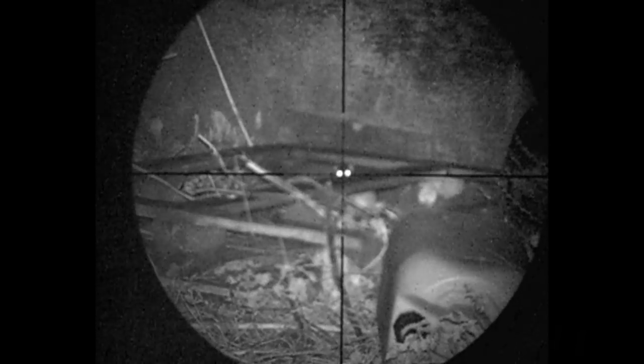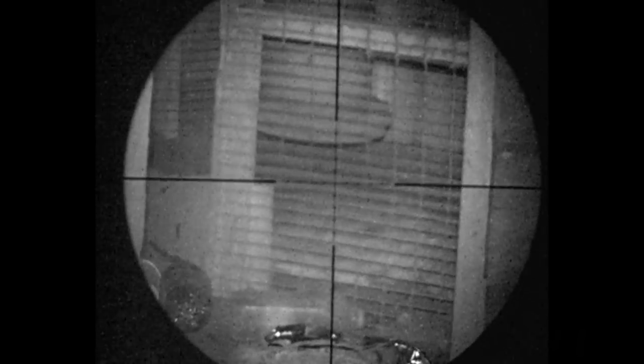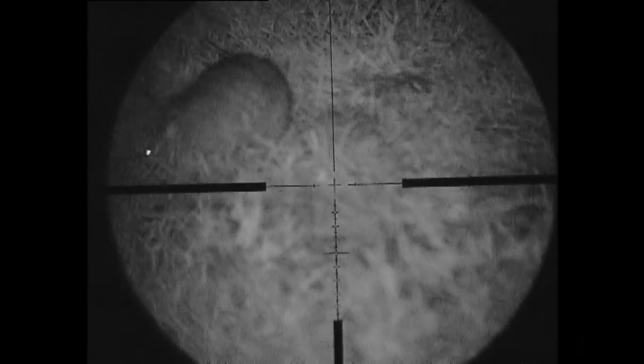Another set of eyes. Thinks it's safe. And it is. Looks like he's caught the edge of that. Bit of a frame by the look of it. More movement in the back of these sheds. That was the last rat Bro sees this evening. Unfortunately for him. And over to me.